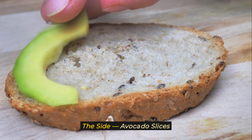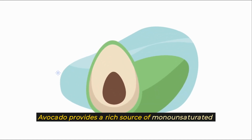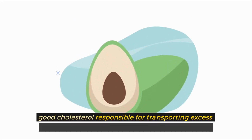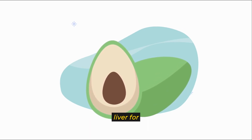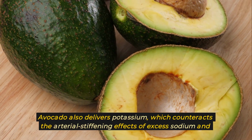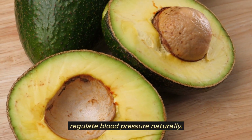The side: avocado slices. Avocado provides a rich source of monounsaturated fats, specifically oleic acid, which actively raises HDL, the good cholesterol responsible for transporting excess cholesterol away from the arteries and back to the liver for elimination. Avocado also delivers potassium, which counteracts the arterial stiffening effects of excess sodium and helps regulate blood pressure naturally.